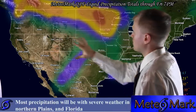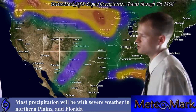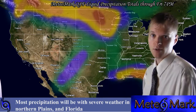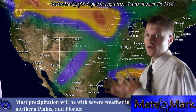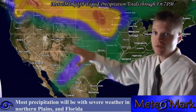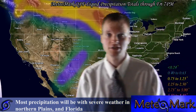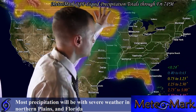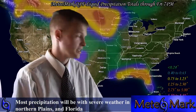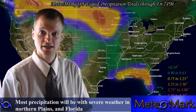Here we have 48-hour rainfall through Friday evening. Look at the northern plains, anywhere from 2 to 3 inches, upwards of 4 inches in northern Minnesota and North Dakota, parts of southern Canada. We have a stalled out front with energy riding along this front, and that's where we're going to see the focal point for severe weather, and I'll discuss that shortly. And across the east, we have this disturbance that's continuing in Florida. It seems like Florida can't catch a break with rain this year. An additional 2 to 3 inches from Jacksonville over to Tallahassee.